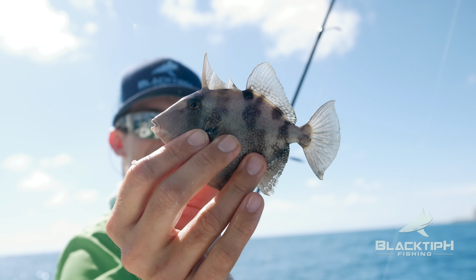Today is a solo trip. It's just Davis and I on the boat. We're on the 23-5 tide line, and our goal today is to explore the ocean and search for floating debris with fish on them. Just found our first piece of floating debris.